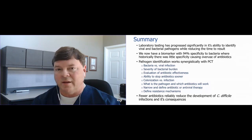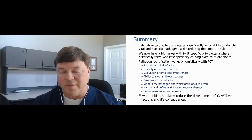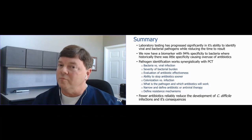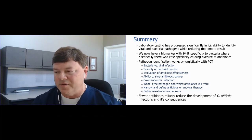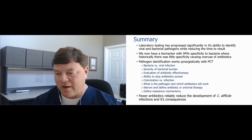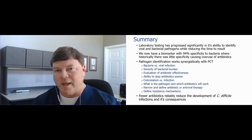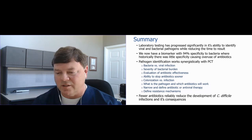We don't want to use a cannon when I can use a BB gun. I want to use the most narrow therapy I can because they have fewer side effects and they're much less likely to cause Clostridium difficile infections. And then it can actually, which is very nice, help us define resistance mechanisms. I actually have the ability now to look at these phenotypes on these organisms and know exactly what resistance mechanisms are in place, which can be very useful.